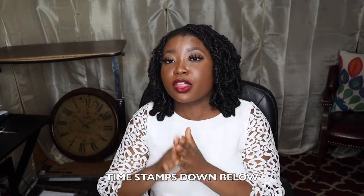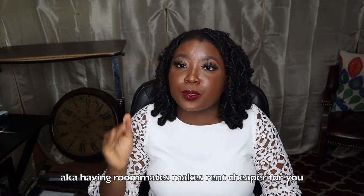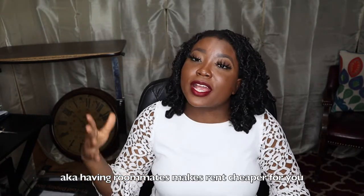Also, a general rule of thumb, it's cheaper to live in the outskirts of DC rather than DC itself, which is why I'm also going to include Maryland. Another rule of thumb, the less people in the apartment, the more expensive it is.